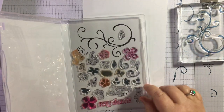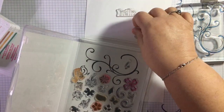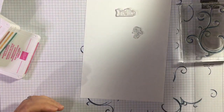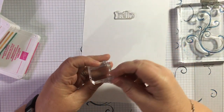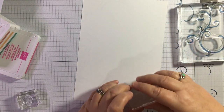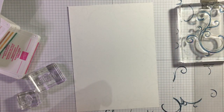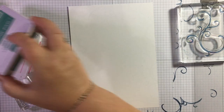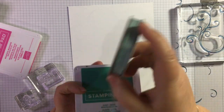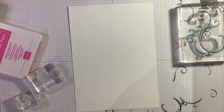Let's just get, there's some really nice sentiments in here. So the hello was at the top and the for you was at the bottom. So let's stick with that. We'll pop them in and then I know that I can just stamp all around and it won't matter what direction. So I'm going to pull out Just Jade because I have a plan to use this beautiful Just Jade gingham ribbon. So I want a decent amount of Just Jade in there so that the ribbon will pick out the colour as well.